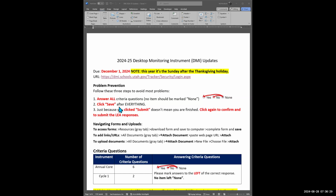And the third step is, just because you click that submit button when you're all finished and you're ready to send it to me, just because you click submit doesn't mean you're finished. You need to click it twice. You click submit and then you click the button to confirm, yes, I really did mean to submit it.